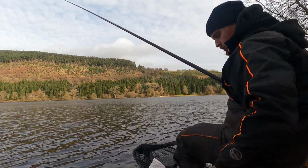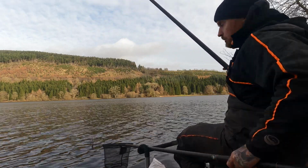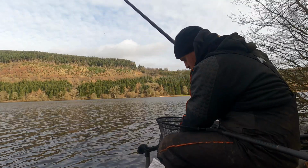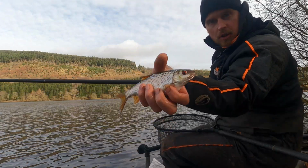Nice roach there, look. So what I'm going to do this time, I'm going to top up with some groundbait now, because bites have quietened down a little bit and I'm starting to miss an odd bite. So I'm just going to top up and then we'll see if we can catch a perch down the edge.